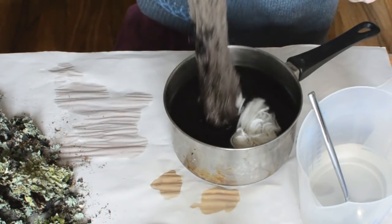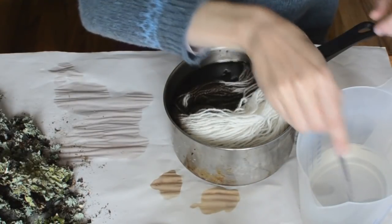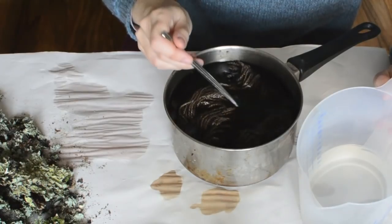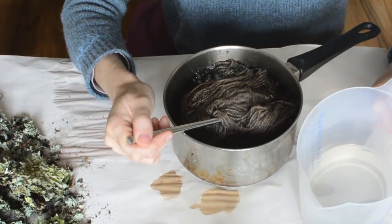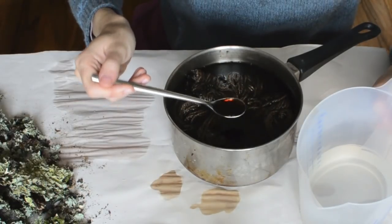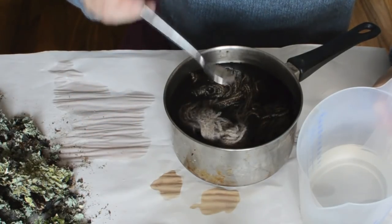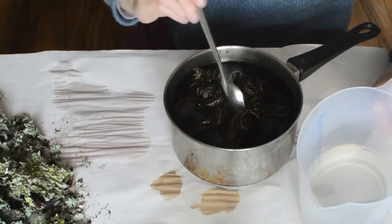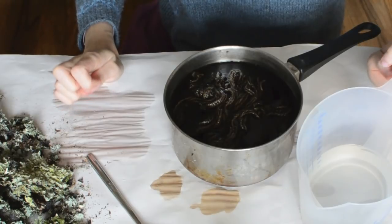Ooh, that's already giving quite a deep brown on there. This could end up being very interesting. And I'm working with, so this is 40 grams of yarn, and I think the amount of lichen that went into this jar was a little more than that. So slightly more weight of lichen to weight of fibre. You can see that colour there. But I'm going to put this on to heat. I'm not going to agitate that any further, so I don't mess with the wool. I'm going to put that onto heat and we will see how that goes.